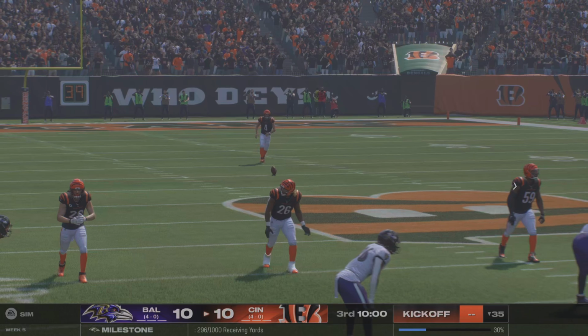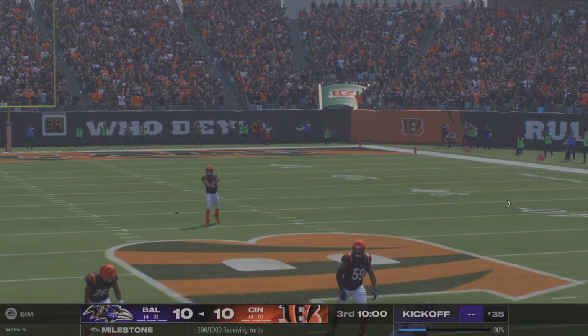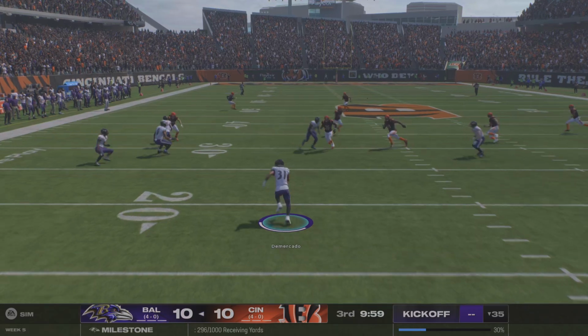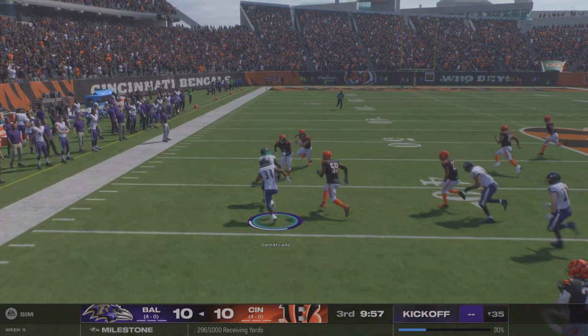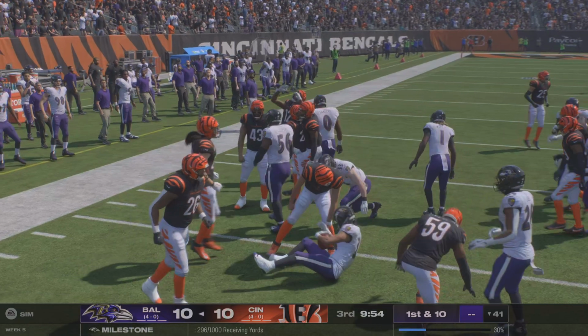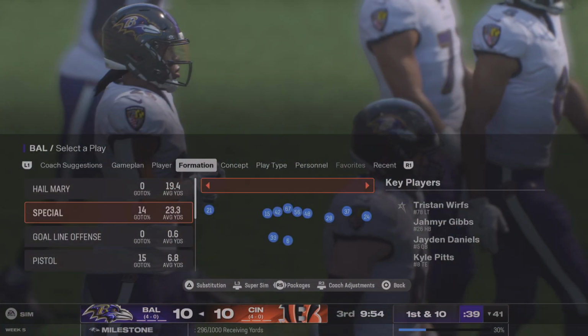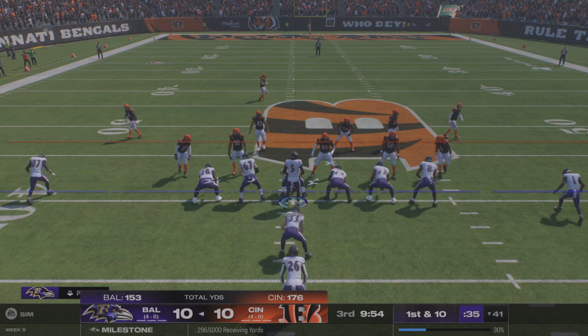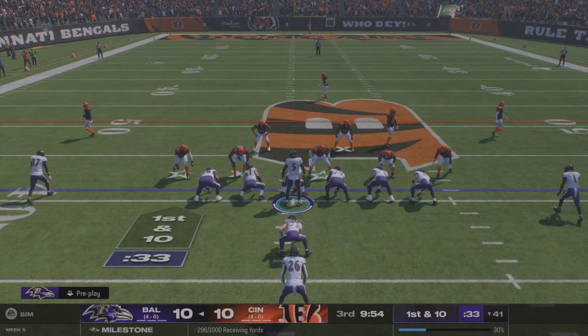Could not ask for more from that 1st half. All even as we begin quarter number 3. He fields it at the 8. Oh, very good field position to start as the return is past the 40. Set to go now on 1st and 10.